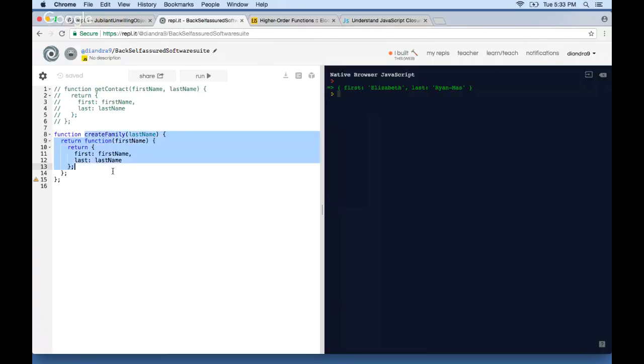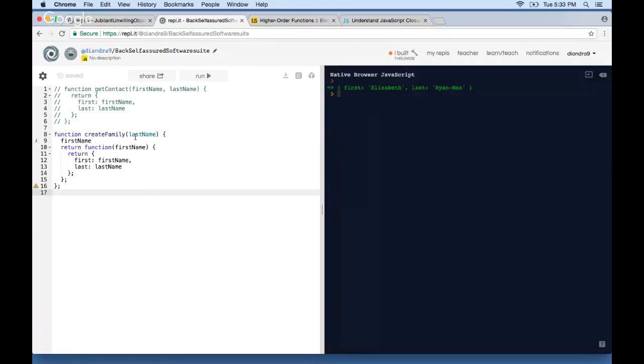And then we have this outer function, which specifies in advance what is the last name. So once again, this inner function only has one argument, it only has one parameter, this first name. Yet we are able to use the last name variable from up here. So to bring this back to the idea of scope and closure, you would say that this last name variable is available within the scope of this anonymous function. But this first name variable is not available. It's out of the scope of create family.